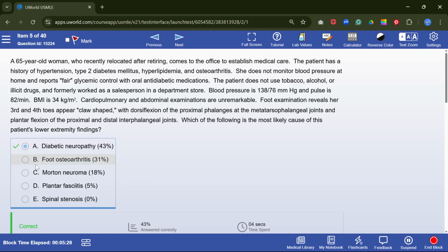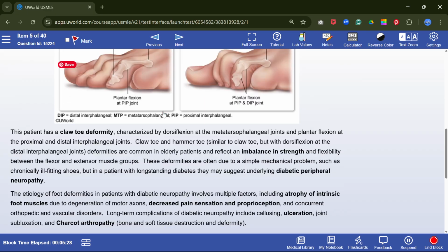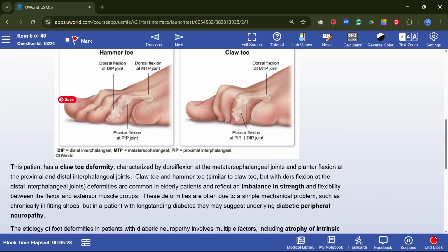Hematocloto of long time diabetes. So it may be a diabetic problem. Okay, look at the picture. Hello, can you hear me? Okay.